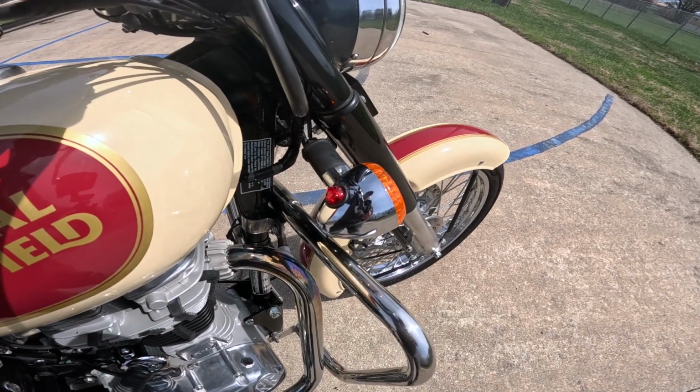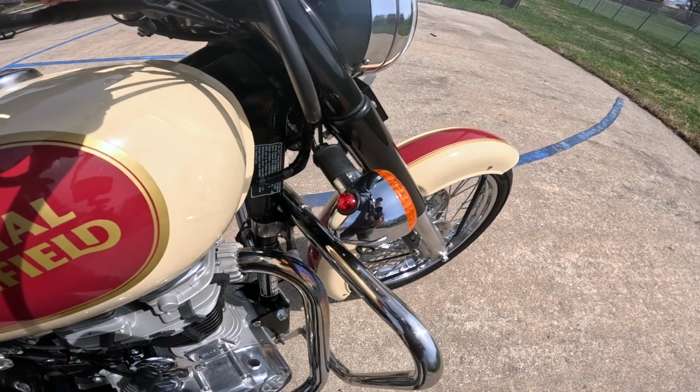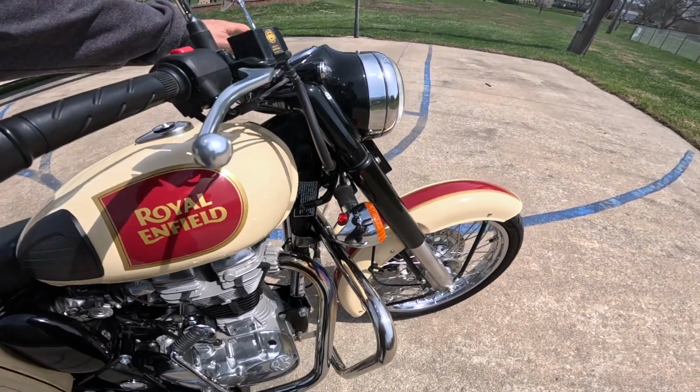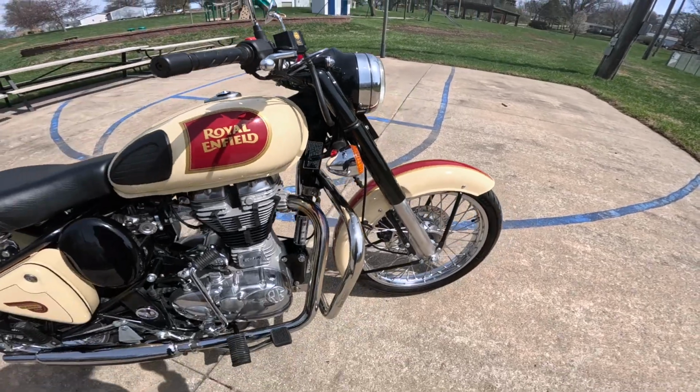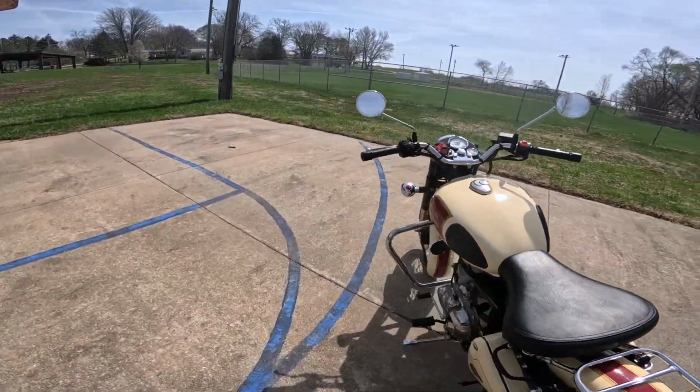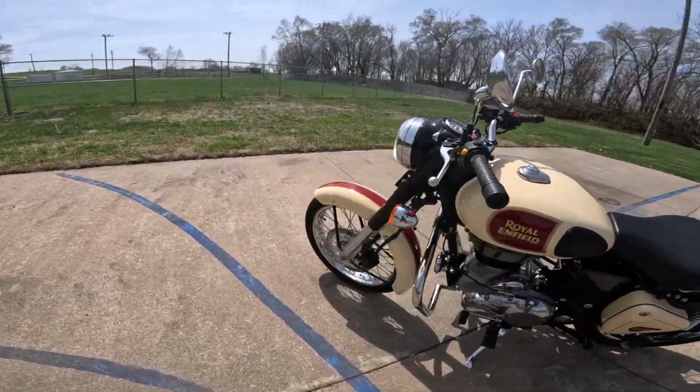Oh, it even beeps. Ha ha! When you go the other way, the other one will do the same thing. But pretty nifty. Pretty nifty. What else have we got on the front here? I think the mirrors are stock, and all the other stuff. We'll get to the rest of the front of it.